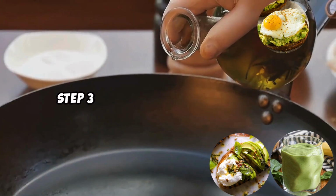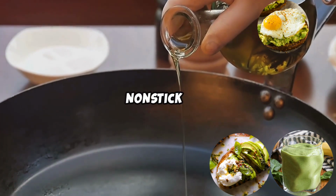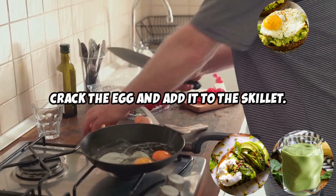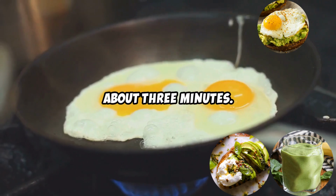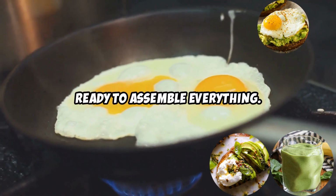Step 3. Add a bit of non-stick cooking spray or extra virgin olive oil to a small non-stick pan. Once the pan is hot, crack the egg and add it to the skillet. Cook, undisturbed, until the whites are set and the edges are crispy, about 3 minutes. Once it's ready, take the skillet off the heat and get ready to assemble everything.